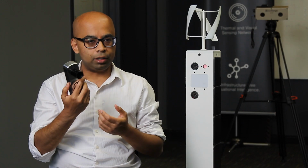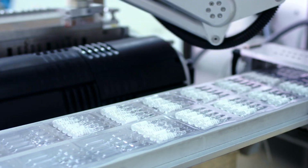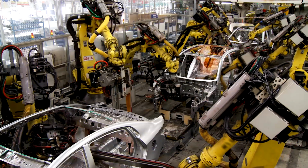It's a very low-power device. It's less than 10 watts, and being able to do that kind of computing at such a low power budget allows us to not have the constraints that you would normally have in an industrial automation process. You can use this device inside factories to automate certain tasks that are problematic these days.